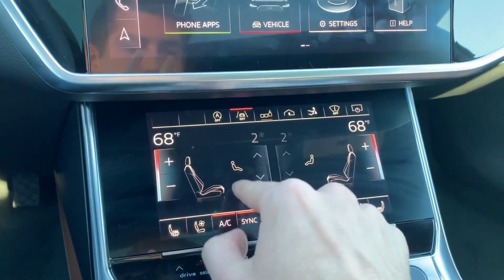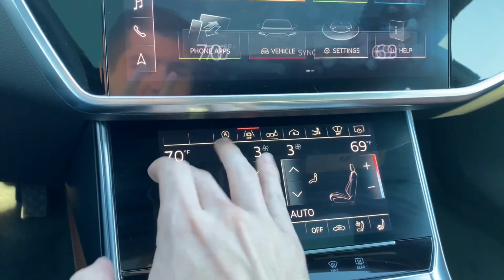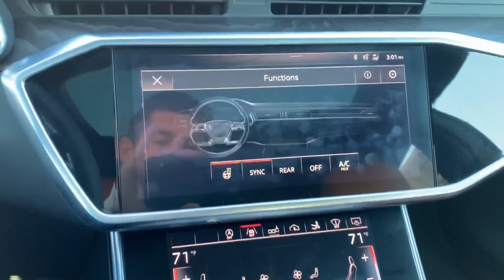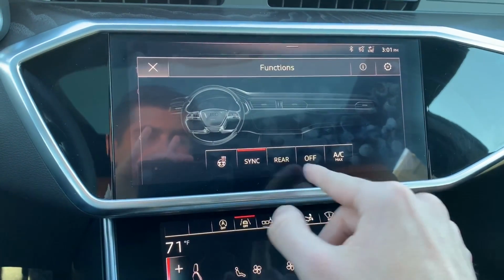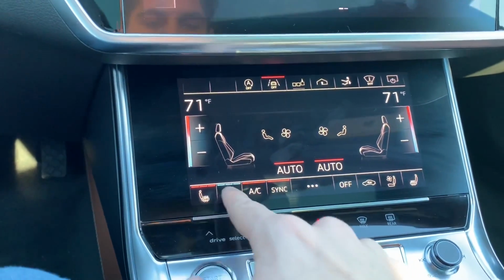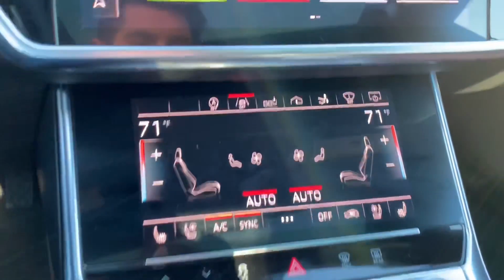And then you have auto. You can change your different positioning. You can change your fan speeds. Very, very easy. So not too bad. I like that. You can also just press sync there. Down below, there's a little button there for your heated steering wheel. Super easy. Also, your rear, you can set your AC, things like that. Heated, ventilated seats, Audi staple, of course, you can run them both at the same time. Some brands you can't, so it's kind of nice that Audi lets you do that.